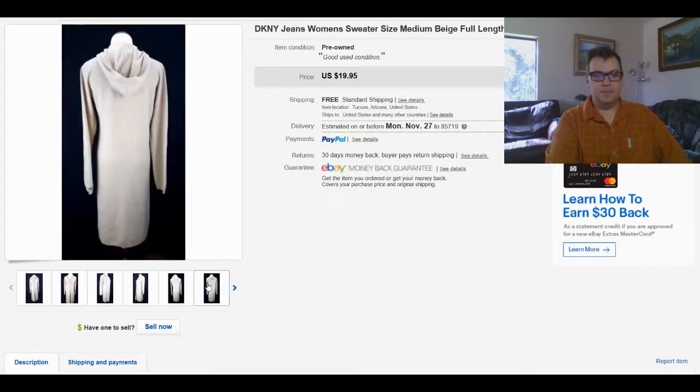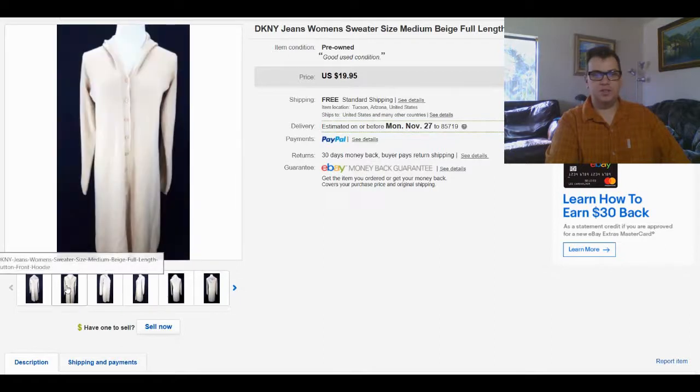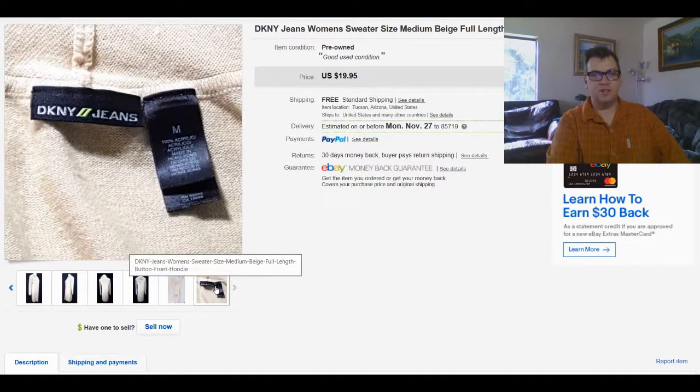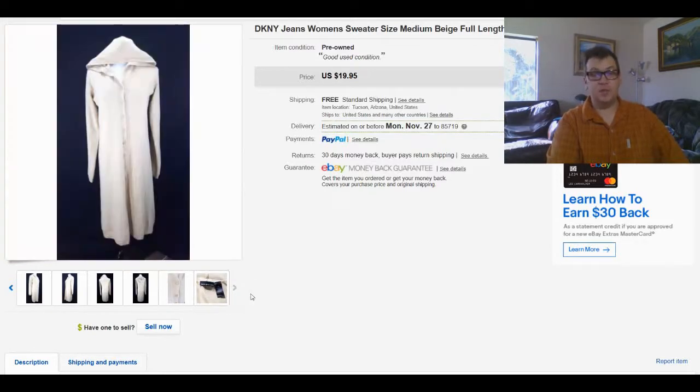And I took a best offer on this, I think of $14 with free shipping. I kind of wish I'd held out for more, but right now I'm in sales mode. If someone's going to make an offer that is a fair offer to me based on what I paid for this item, which in this case I paid virtually nothing for, then I am going to accept that offer, even if it's taking $5 or $6 off the price.